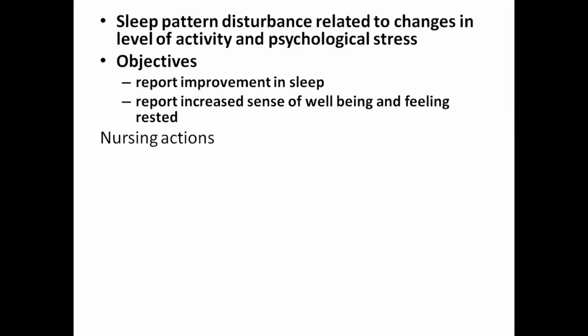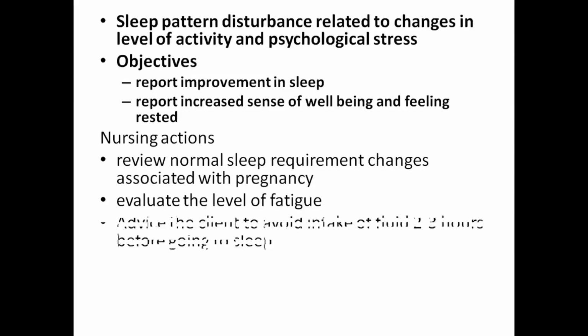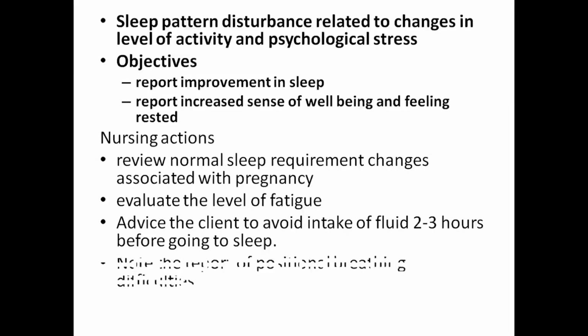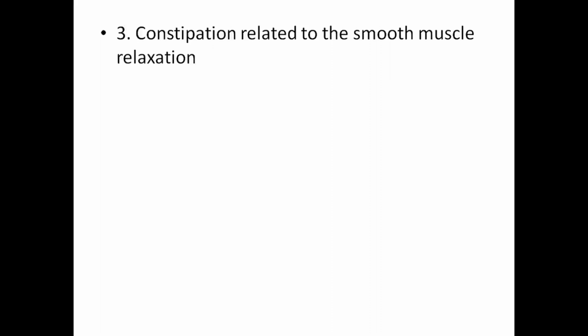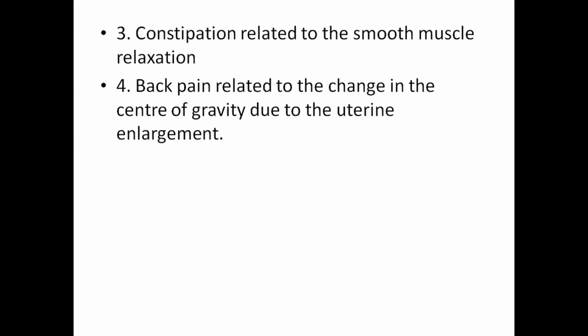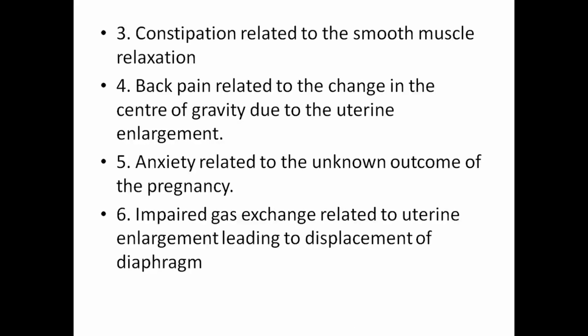Report improvement in the sleep. Review normal sleep requirement changes, evaluate level of fatigue, advise the client to avoid intake of fluid 2 to 3 hours before going to sleep, note any report of positional breathing difficulties, and give psychological support to the client to remove fear and anxiety. Constipation related to smooth muscle relaxation, and back pain related to the change in the center of gravity due to uterine enlargement. Anxiety related to the unknown outcome of the pregnancy. Impaired gas exchange related to the uterine enlargement leading to displacement of the diaphragm.